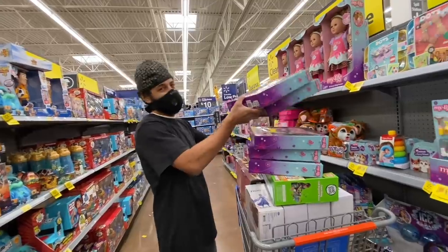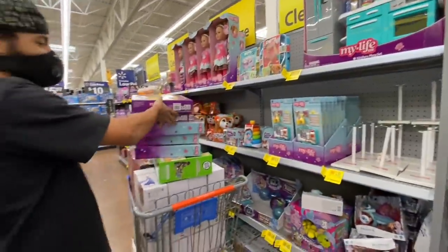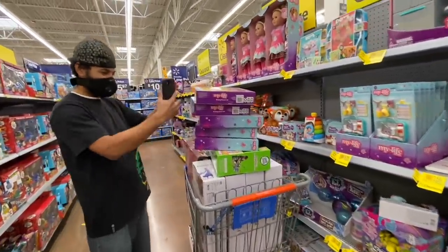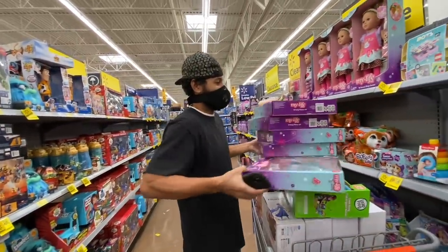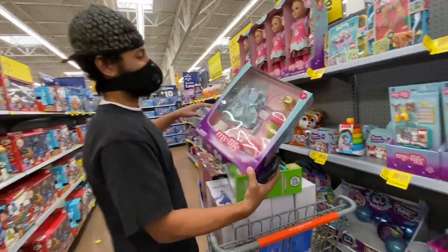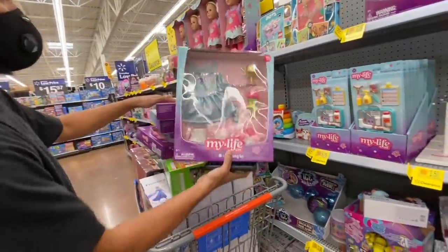This was at the top of the top, so I just scanned. I gotta scan it. Okay, scan it. I scanned this because it was stacked up on the top like this. Oh, can we get out of Walmart for real? So this is the one that I scanned. All right. Oh, ice skating set.